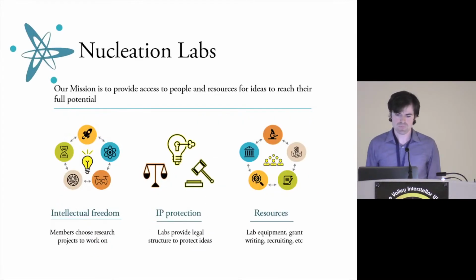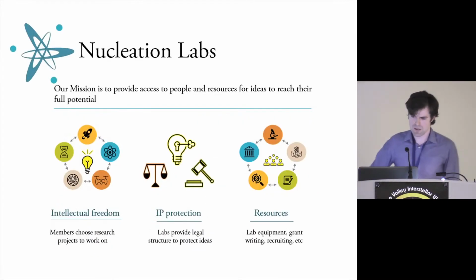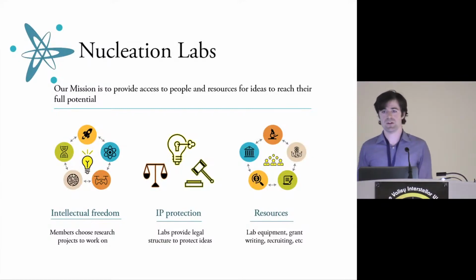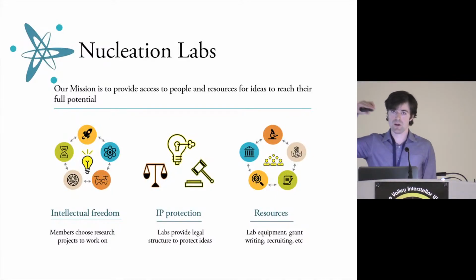And what the labs are offering is intellectual freedom, so we have a mechanism to ensure that everybody can work on problems they want to work on at any point, and it's explicitly forbidden to have top-down directives for how people work. The way we direct the course of the institution is through folks we hire to facilitate things, which I can go into detail on with each of you individually afterwards if you're interested.